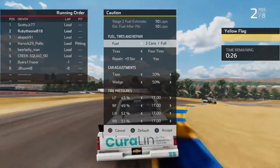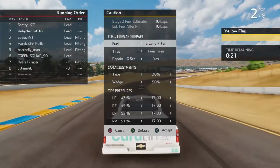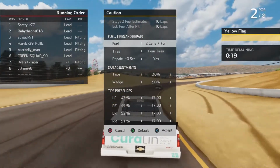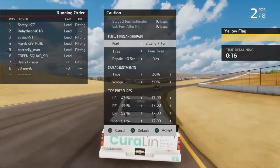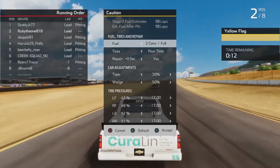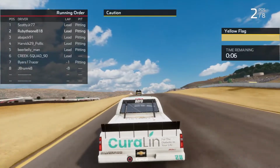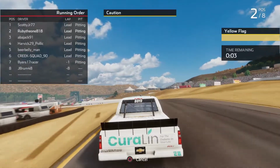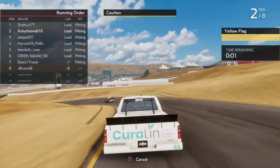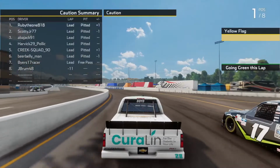So we'll be getting going here, going back to green flag in just a few minutes. Byers will get the wave around. Byers is getting the wave around after he's been lapped down. But as we saw earlier, Creek had a little struggle there in his driving, couldn't hardly keep it on the road course. But let's hope he can actually get his driving a little bit better this race. Creek might be waiting for the last stage.